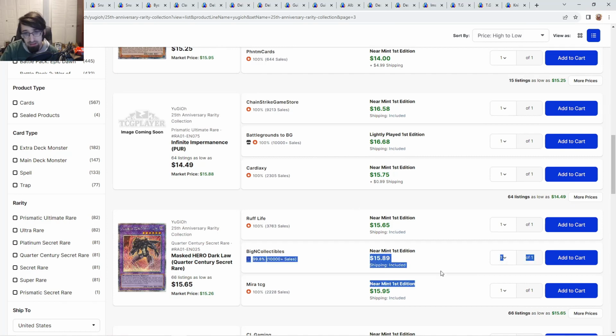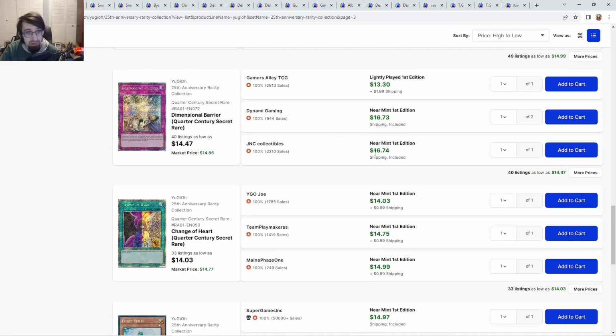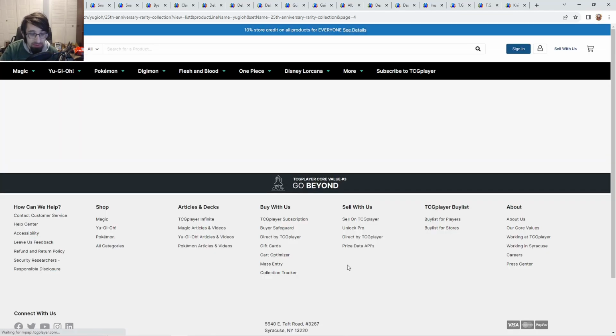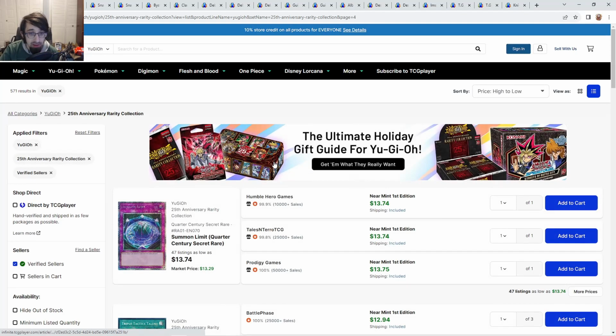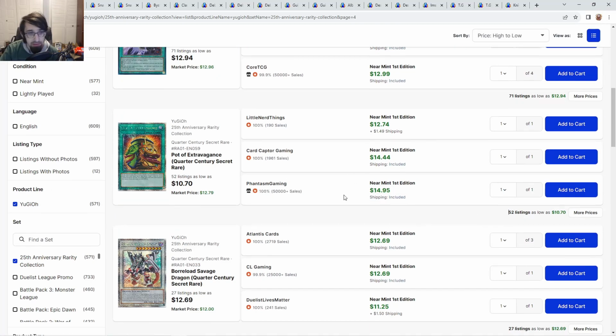Dark Law is about 16, always a popular card. Unicorn at 15, very understandable. I mean, you need 3 of this meta-relevant card in the side deck. 17 is still a little too much. Change of Heart, very understandable at $15. Quarter Century Veiler there at 15. 14 for the summon limit. Extrav at 15, you know, very fair.